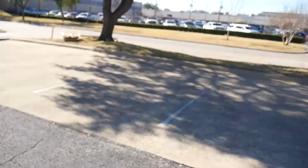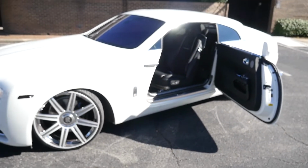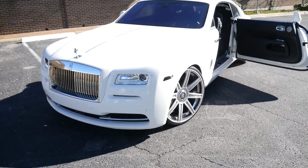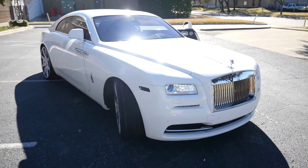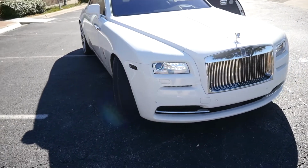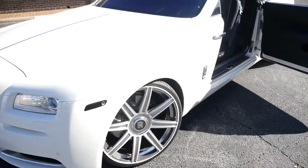All right, guys, so I have the car across the street now over in this parking lot, just getting some shots of it. And even in the brief drive just to get over here, I could just tell the difference of how smooth this car is. It's amazing. Rolls Royce is one of the best automakers for attention to detail and making things as smooth as possible and as high quality as possible. It's just an awesome car.